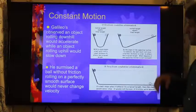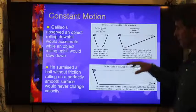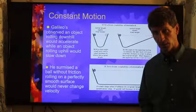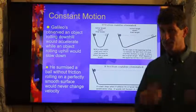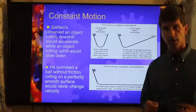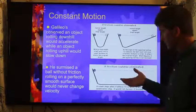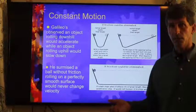So again, he shows that objects speed up when rolling downhill, they slow down when going uphill, and they'll always try to reach their original height. Thus, if they're on a level surface where there's no friction at all, the ball should roll on forever. And it's not really going anywhere, right? It's just continuing on. Different from Aristotle's view. Aristotle said, no, things will go to their natural place in the universe. The ball will try to go to the earth. Well, it's basically sitting on the earth, but it's still rolling. No forces. What's going on?